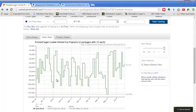In the 6-month history, it's been as high as a rank of 14,575, meaning that it's sold extremely well, to all the way down to 123,000, which would be totally outside of my grocery comfort zone, unless I was one of the few sellers that actually had this product. But as you can see, it fluctuates anywhere between 14,000 and 123,000.